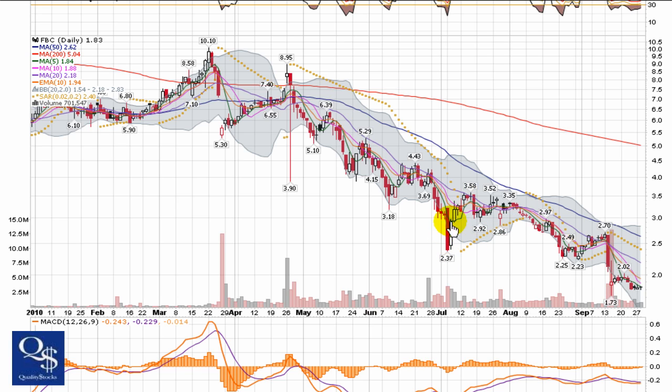This was pretty nice, 2.37 up to 3.58. Now it's getting down to these lower levels. Decent sized gains can come from minimal moves like that. It's just a get in, get out kind of thing. 2.23 to 2.70, 20% gains there, that sort of thing.